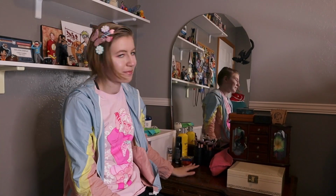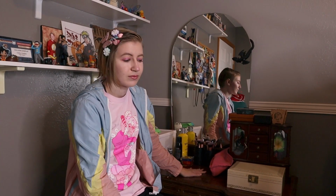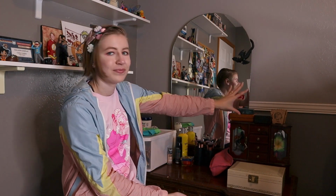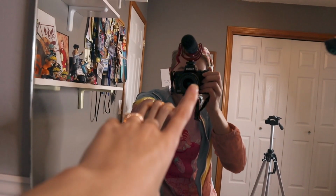Okay, so here is my makeup vanity. I also had this in our rental house. I used to just do all my cosplay makeup in the bathroom, but it wasn't really comfortable for me to sit and do my makeup in the bathroom, and the lighting wasn't that great, so I got a vanity. So here's all my makeup stuff. I have some jewelry stuff, and I'll take you through a quick tour of what's in all of these drawers down here as well.